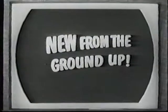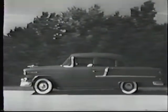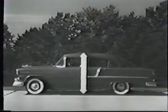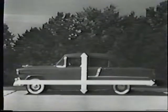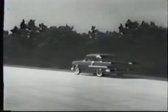Let's begin our camera report at the world's foremost development center, the General Motors Proving Ground. New from the ground up. Yes, the astounding fact is that the 1955 Chevrolet is not just a new model, but a completely new car. From tires to top, from bumper to bumper, the 1955 Chevrolet is completely redesigned and re-engineered to a new concept of motoring pleasure and performance.